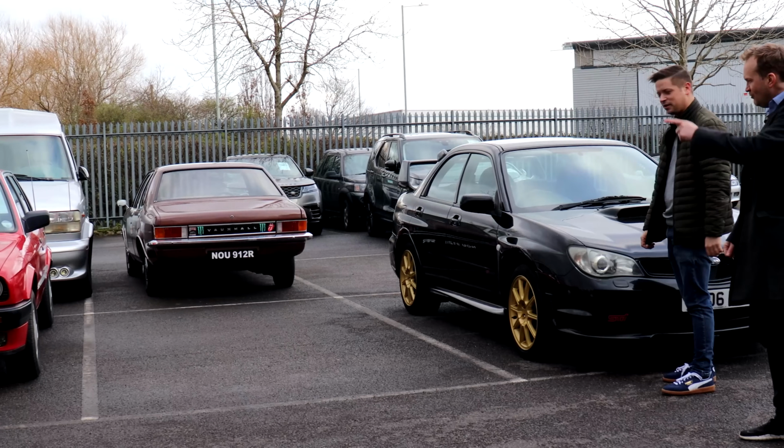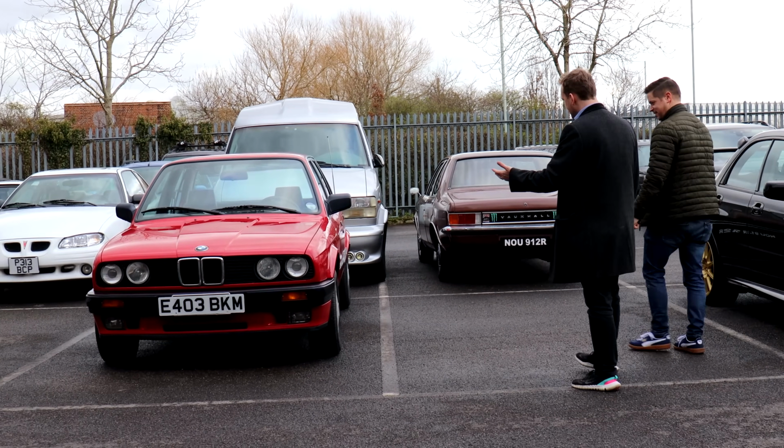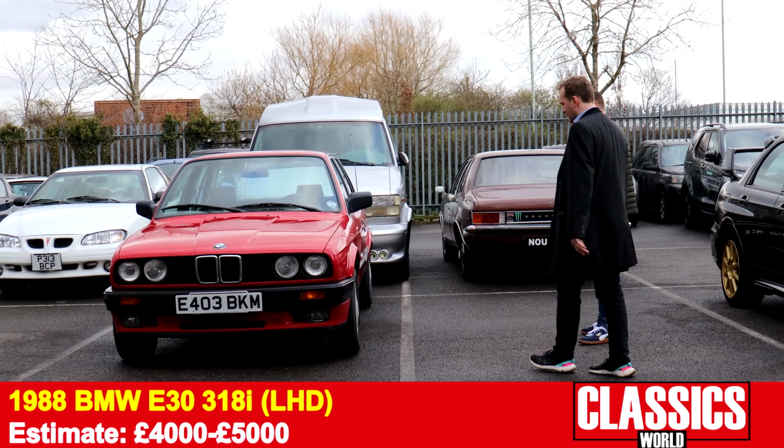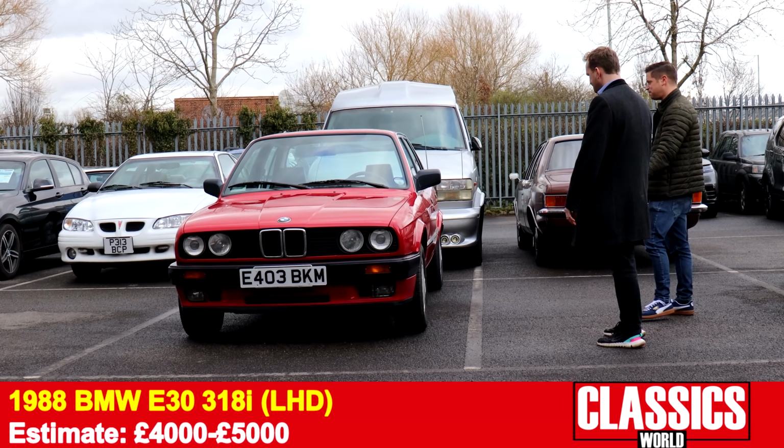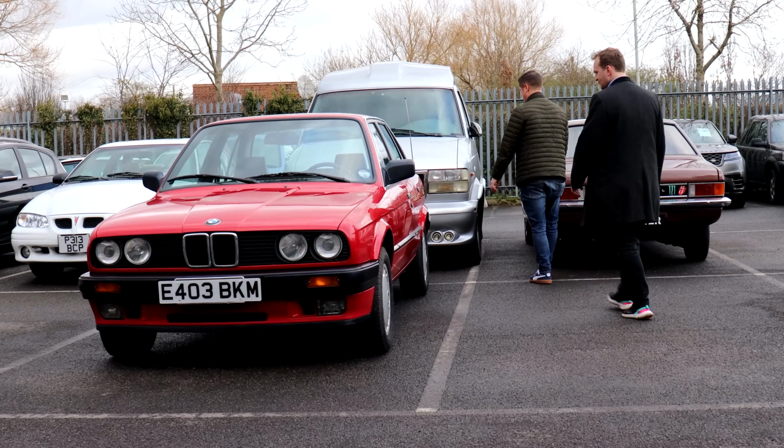Gold wheels, yeah. But I'm more inclined to be drawn to this E30 here. They're quite hard to find in rust-free condition, so this left-hand drive one might be the way to go. Yeah, I think it started its life in Belgium, this one, and it does look clean, doesn't it? A manual as well, so that's quite the rarity.